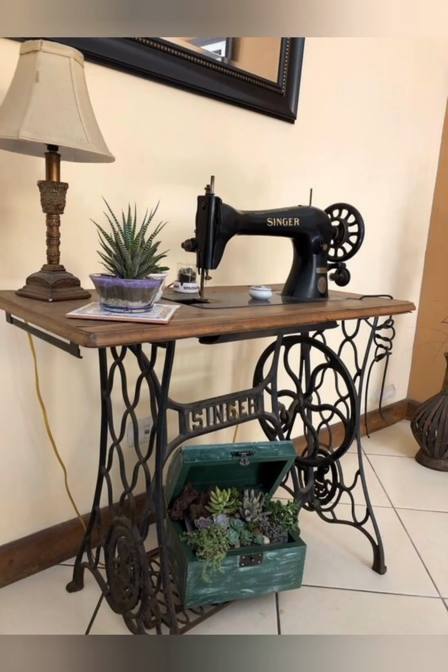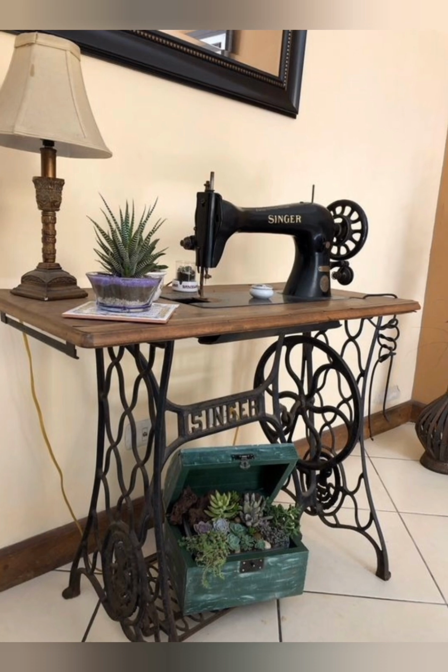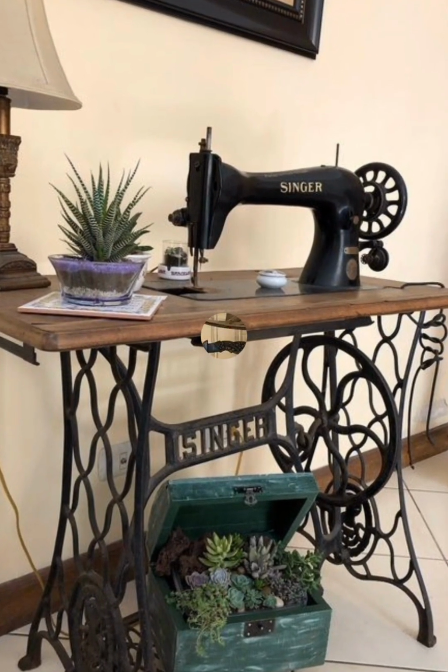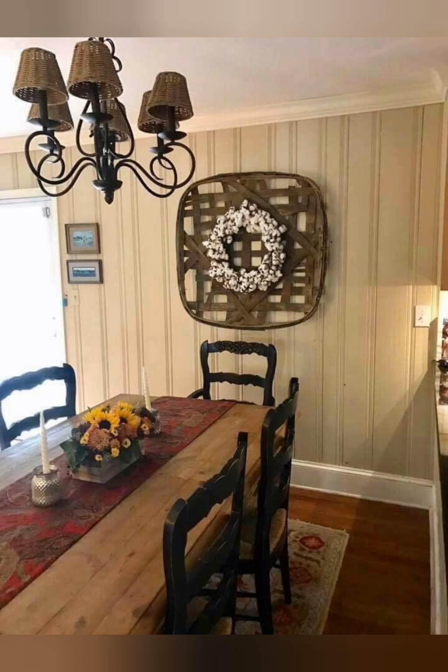Kitchen: white shaker cabinets or open wood shelves. Farmhouse sink, apron front, butcher block countertops. Decor: ceramic canisters, mason jars, breadboard, cast iron skillets.